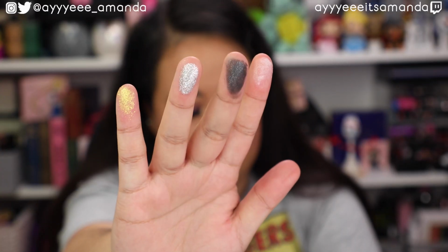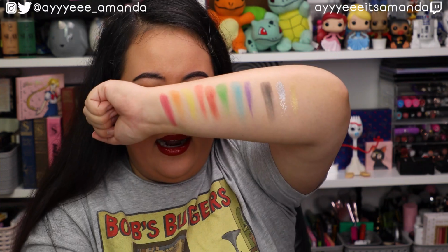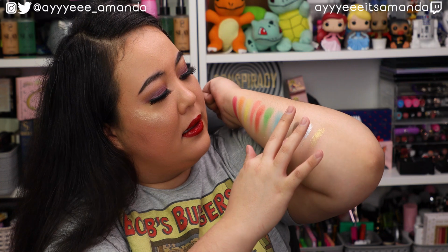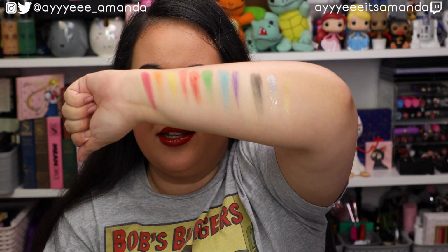White Hot, Galaxy, Chalice, Vice. Chalice and Vice are also pressed glitters. White Hot barely shows up on me. Okay, that's with the second swipe. And this is the entire palette swatched.